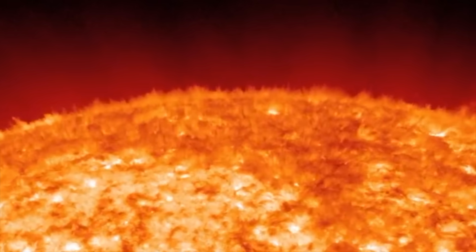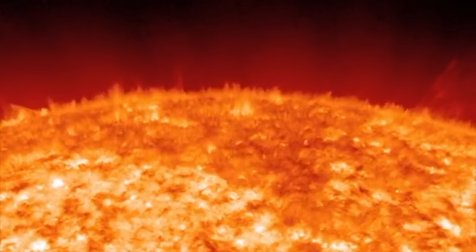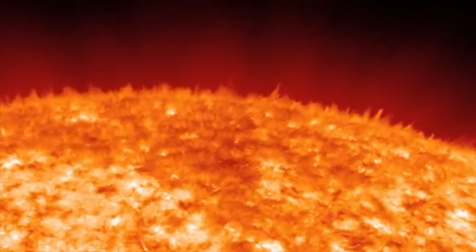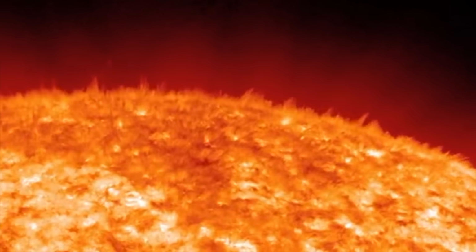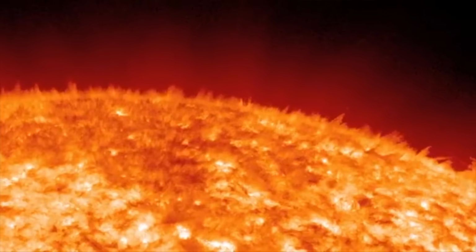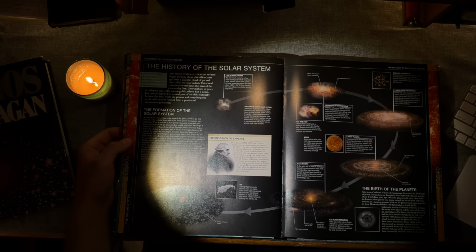14/100ths of a percent of the entire solar system's mass is in the planets. And of that 14% of a percent, the leftover mass after the Sun accumulated all of its mass, is primarily hydrogen, a smaller but still significant chunk being helium, and trace amounts of other smaller light elements like nitrogen and carbon and oxygen.